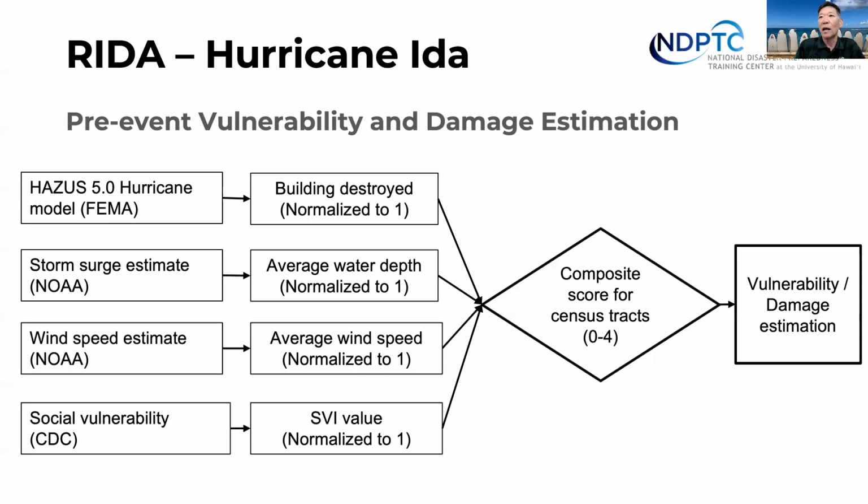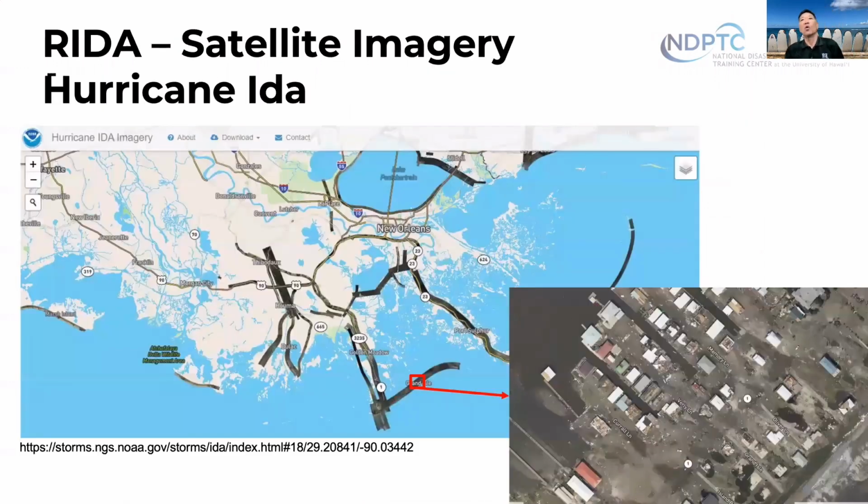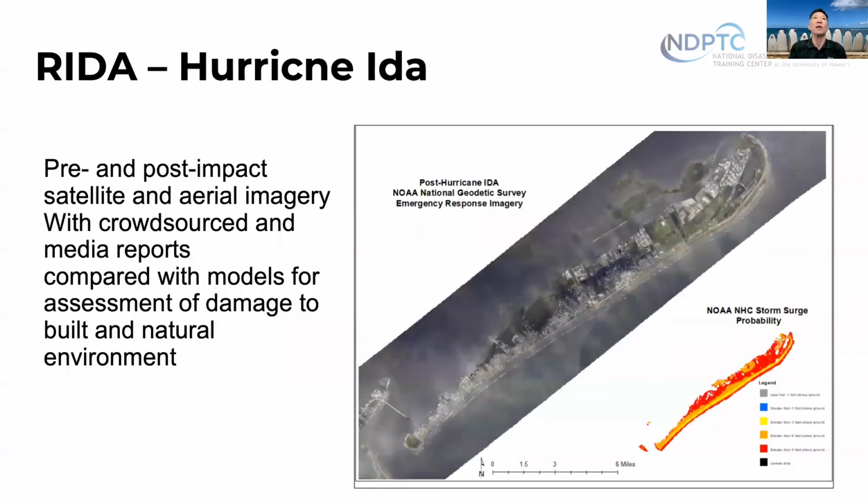And then what we do is estimate the likelihood that a particular census tract or area is damaged. And so all of this can be done without the actual damage data, but based upon the storm track, the intensity, other types of information. And so this shows an estimate of the likelihood of a damage by a census tract according to this composite score. And then what we do with this is acquire satellite imagery, other types of imagery that have been collected just after the storm, to be able to compare our initial assessments to this.